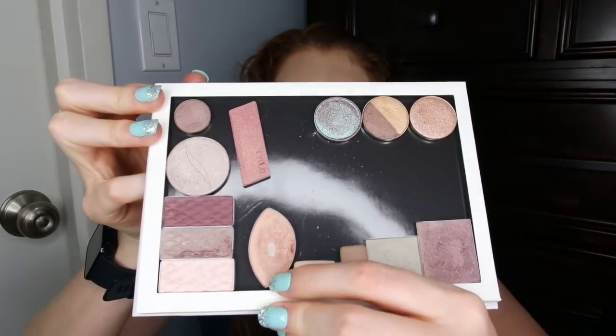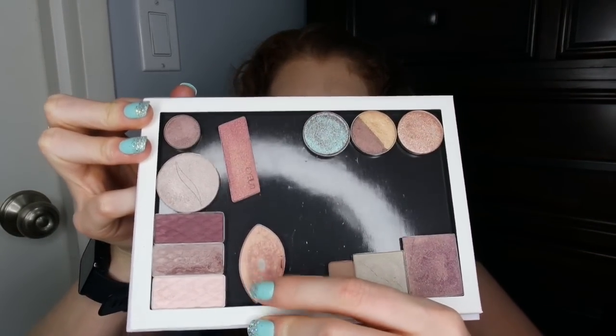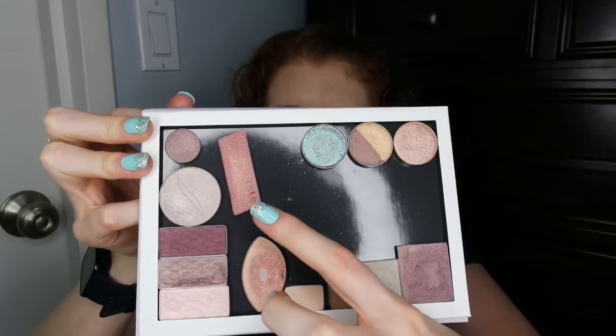I've hit pan on it, so I moved it. It is this puppy right here. I love this color. It's almost like a lighter version of the Wet n Wild that I kept. I really like a rose gold eye. I just think it looks good. I'm a big fan of it, so that's working for me.